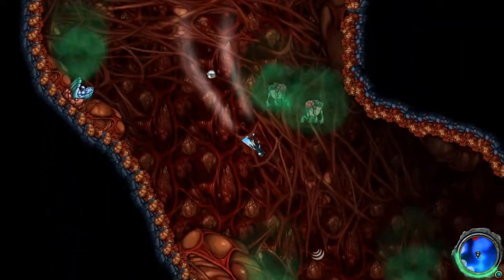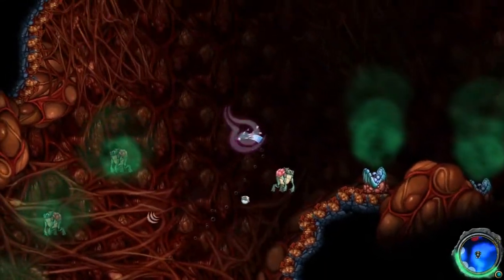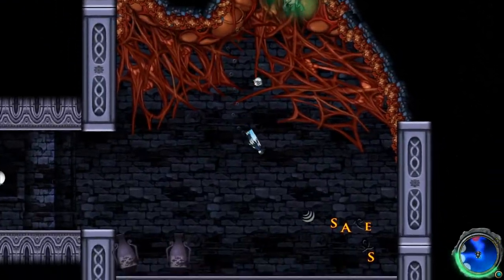Nigel's just swimming around, dragging this frog thing. Honestly, if I was in Nigel's position, I'd be kind of freaking out because I am moving around what once were people. Yeah, that are now just floating around.